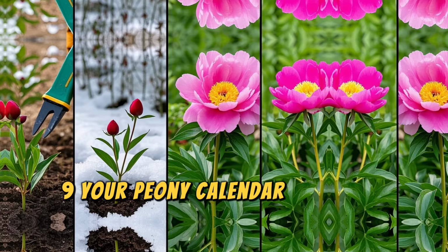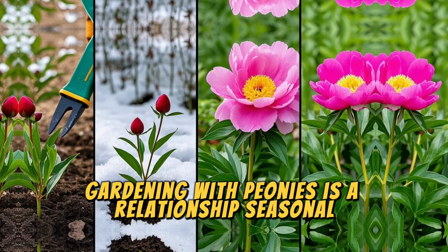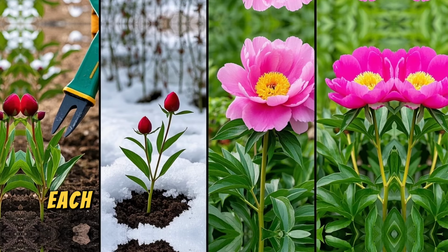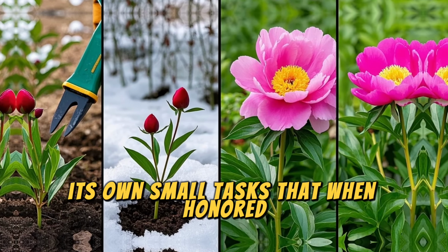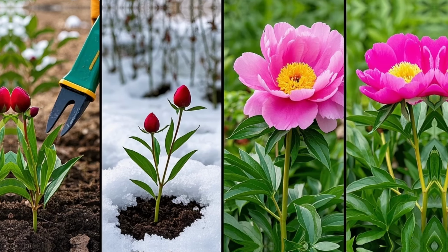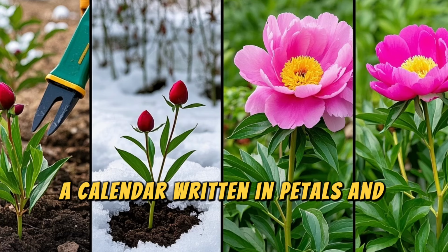9. Your peony calendar, month-by-month tips. Gardening with peonies is a relationship, seasonal, evolving, intimate. Each month carries its own rhythm, its own small tasks that, when honored, lead to that unforgettable bloom. Think of this as your quiet guide through the year, a calendar written in petals and patience.